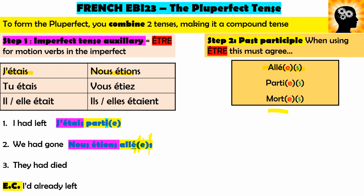Alors, numéro 3, they had died. Mort is dead. So put it together. You can go ils étaient, and then mort. They are plural, so you need the S on the end. If you've done the feminine form, elles étaient mortes, you need the ES on the end.